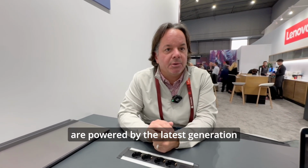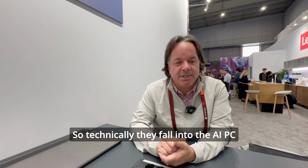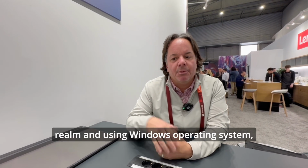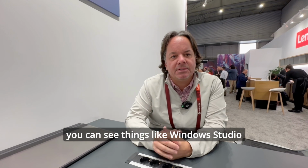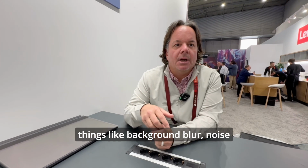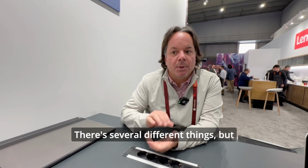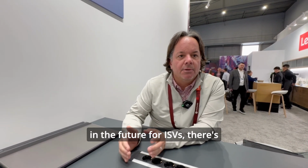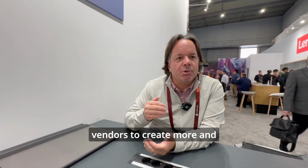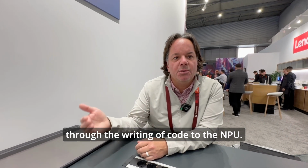it's being offloaded. So all of the systems that we're announcing here at Mobile World Congress are powered by the latest generation Intel Core Ultra processors that do have the NPU on the systems. So technically they fall into the AIPC realm, and using Windows operating system, you can see things like Windows Studio Effects that offloads to the NPU for things like background blur, noise cancellation, eye gaze correction. There's several different things, but we're really going to be reliant now and in the future for ISVs, those independent software vendors, to create more and more apps that are offloaded directly through the writing of code to the NPU.